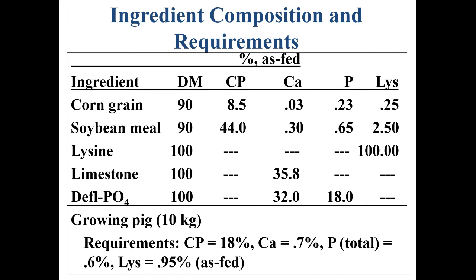Okay, so first we have our table with the list of ingredients: corn grain, soybean meal, synthetic lysine, limestone, and defluorinated phosphate. Then their dry matter content, their crude protein content, calcium content, phosphorus content, and lysine content. And be aware that the numbers provided in this table are percentages on an as-fed basis. Okay, we then state the requirements of the animal. It's a growing pig, roughly 10 kilograms in size.